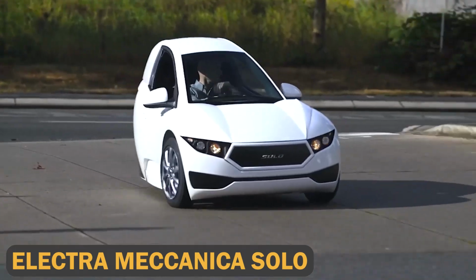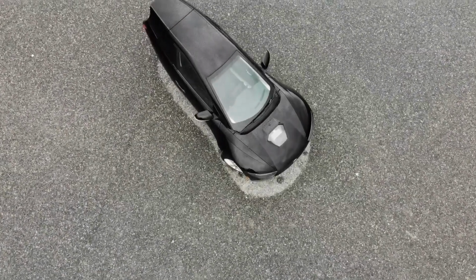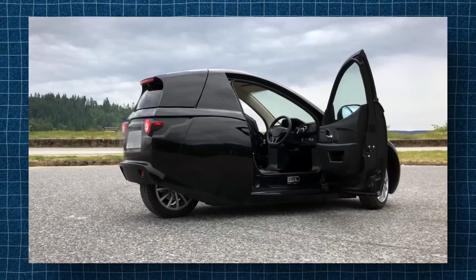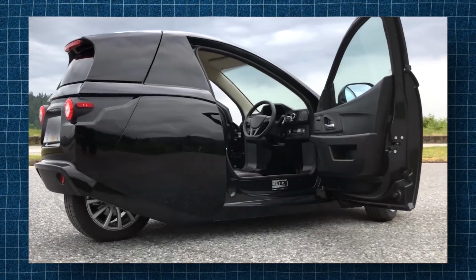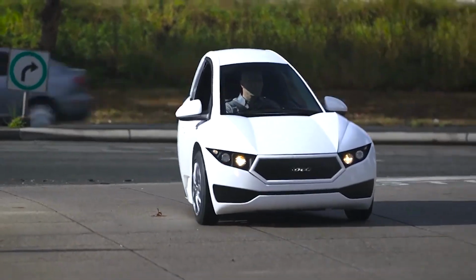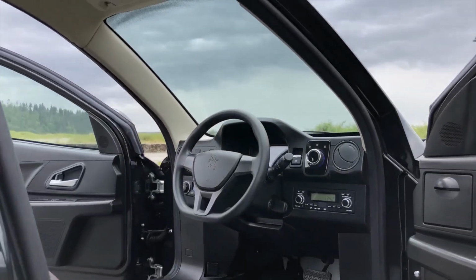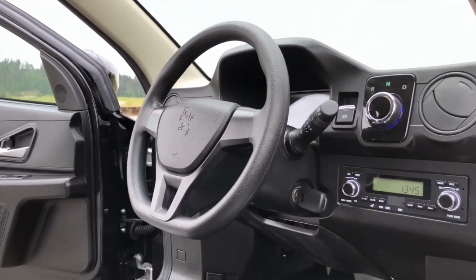Electro Mechanica Solo. The Electro Mechanica Solo is a fully electric, single-passenger vehicle that reimagines daily commuting. Designed for solo drivers, this compact three-wheeler has a sleek aerodynamic body and a rear-mounted single wheel for stability and efficiency. With a range of about 100 miles on a full charge, it's perfect for short trips and city driving. The Solo combines practicality with sustainability, offering a fun, eco-friendly solution for those looking to reduce their carbon footprint.